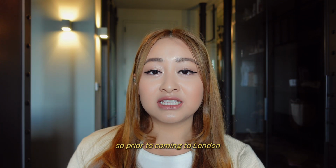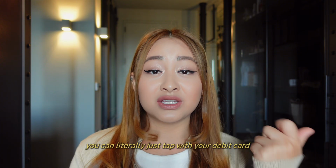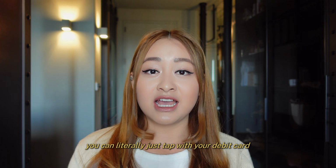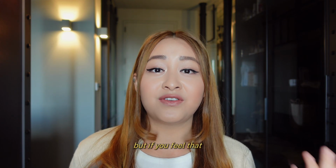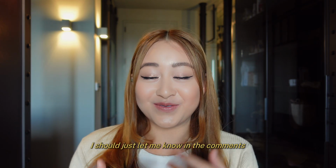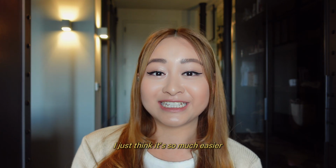So prior to coming to London, I thought I would need an Oyster card or a rail card, but when I got here, you can literally just tap with your debit card, and that's so easy. I didn't actually end up getting an Oyster card, but if you feel that I should, just let me know in the comments to see if it's cheaper, because I don't know, I just keep tapping with my debit card. I just think it's so much easier.